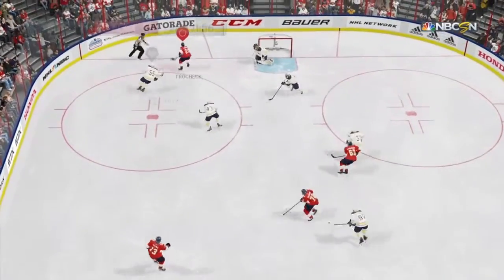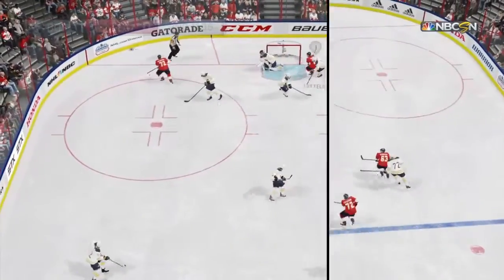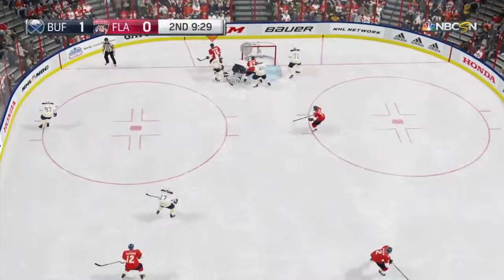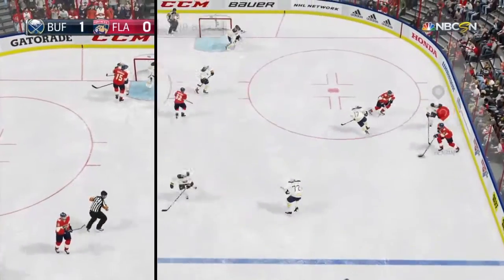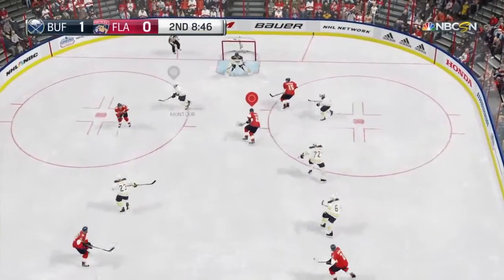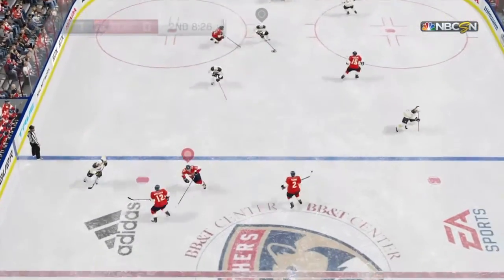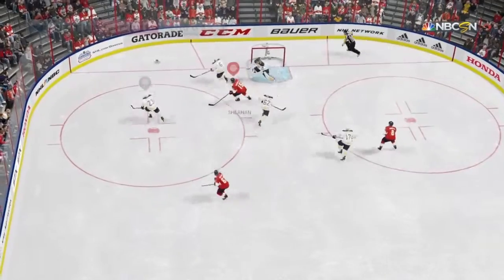Back in his defensive end to get it. A one-timer. A good stick stop. Terrific determination by Brown. Wonderful save. What a skill level there. Center ice. Big drive. Save.